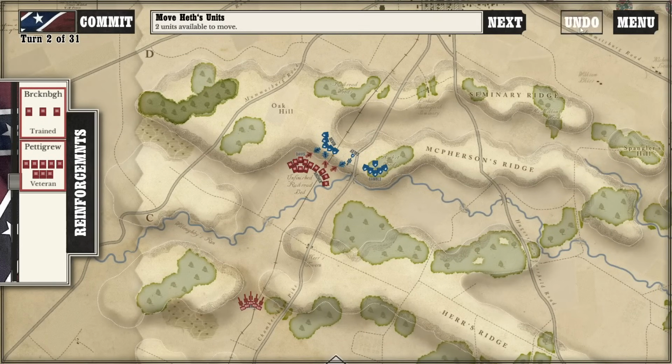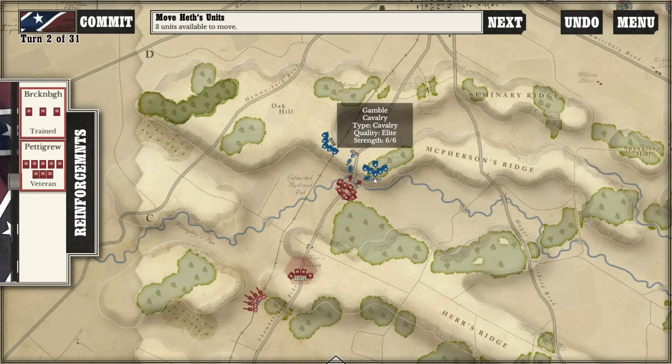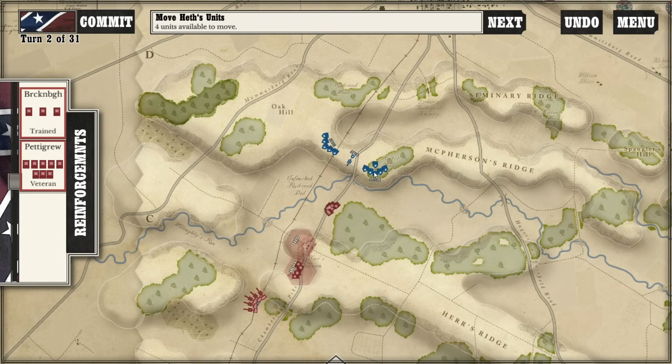We could try and move on Gamble, but he's in wooded terrain. You can see on this map, you can see elevation factors in. Can Pettigrew get up here at all? No. Pettigrew and Brockenborough, who are 2 new brigades, are not able to reach this particular spot on the map yet. Gamble has 5 firepower. His brigade is much better than Devon's, much larger and probably better. He's got elite quality. Devon has veteran quality. So Gamble is a tougher nut to crack.